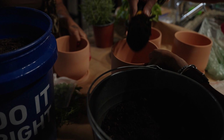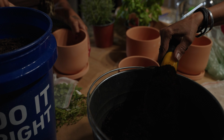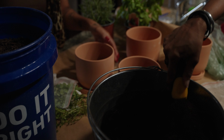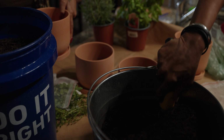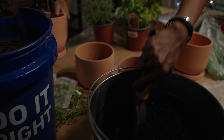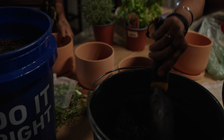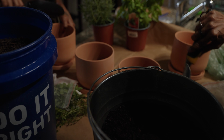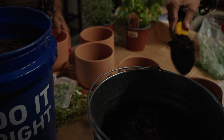Let's try to fill them all up because we got 5 of them to fill up. But fill it up a little more than halfway. Okay. Yeah. Because we're gonna need room to put the plants in, and also we're gonna need room to allow the plants to grow within your pot. Because eventually, if your plant starts growing, you're gonna have to transplant your plant out of this pot.